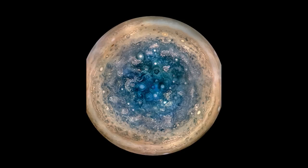And what you see is incredibly complex features, these cyclones and anticyclones all over the poles. That wasn't really expected. The bluish hue is probably real. And the biggest feature is that Jupiter from the poles doesn't look anything like it does from the equator, or from our usual picture of Jupiter, which has zones and belts, the Great Red Spot, and we see these stripes, and that's the Jupiter we've all known and grown to love. And when you look from the pole, it looks totally different.